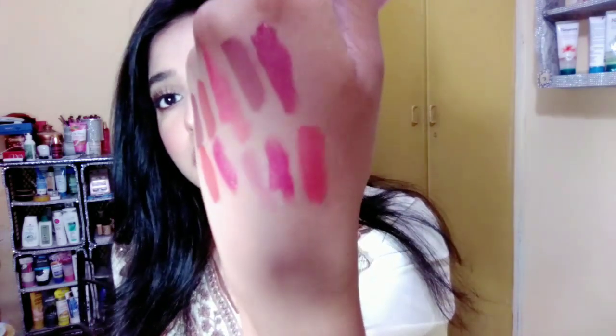Next color which I'm going to show you is by Rivaj UK. This is their powder matte lip gloss in the shade 01. It gives a really nice matte powdery sort of finish and the quality is really, really nice. So here is the swatch. This is a brownish pinkish nude.